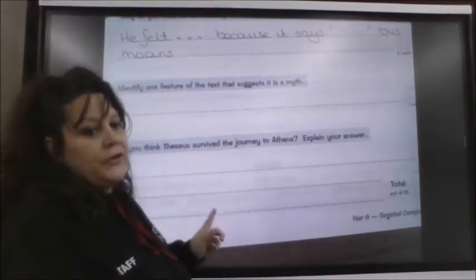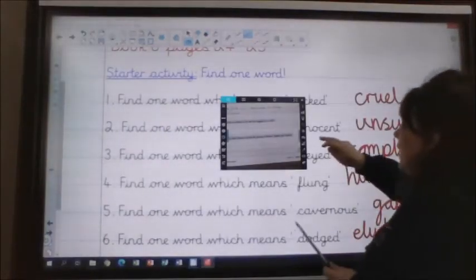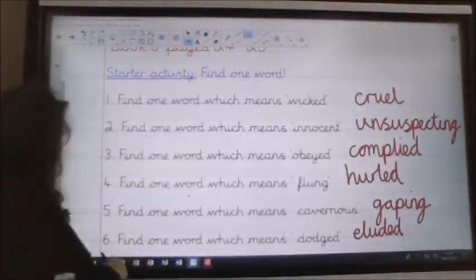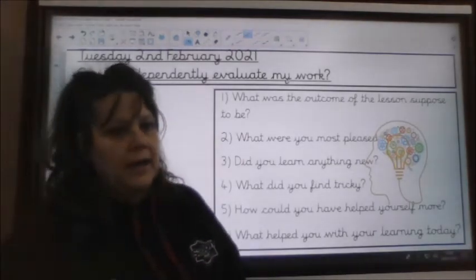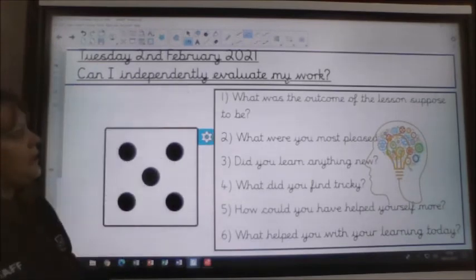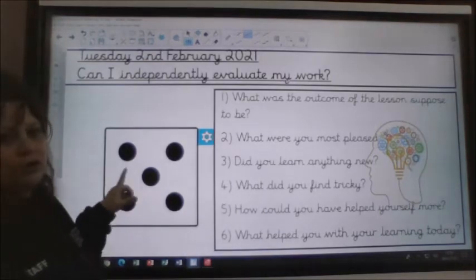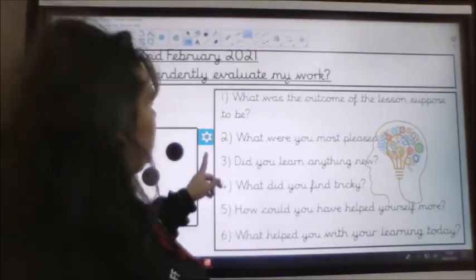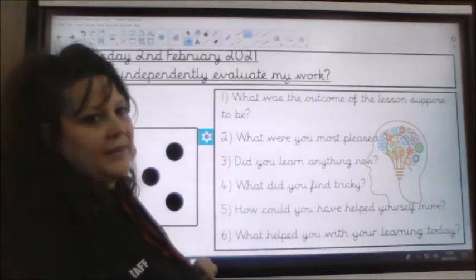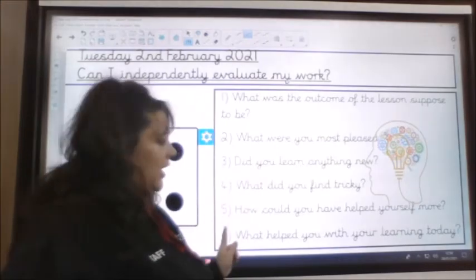Okay. So I've not got a challenge as such today. I've got something different today, because what I want you to do is evaluate your work independently. So, can I independently evaluate my work? For your literacy work today, I'm going to roll the dice, and whatever it lands on, if it lands on a 1, this is the task that you're going to have. If it lands on a 2, a 3, 4, 5, 6.